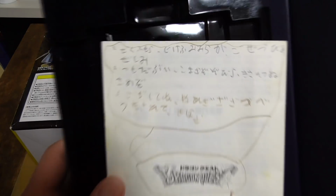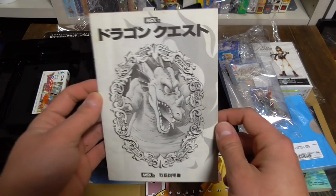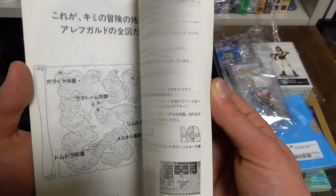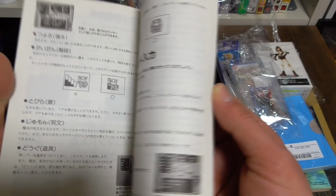Oh, a lot of old school writing on this manual. Not that I care. I kind of like that stuff. But yeah, Dragon Quest manual. Look at that dragon. That old Akira Toriyama artwork. Yeah, I really enjoy looking at old manuals like this with their crude drawings, compared to today's standards where everything's overly produced.